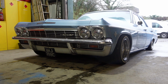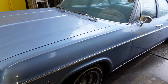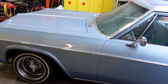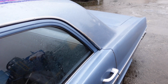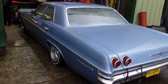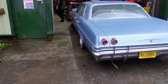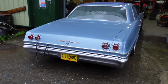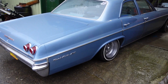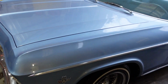The guy I bought this off, he had it stored. He was meant to put it on the road, never got round to it. And somebody had said they wanted a 65, and he put in the comments, oh, I've got one. So I messaged him and said, what have you got and how much you want for it? And he sent me this. And it was just such a solid base car. It was just ideal to build. It's fucking lovely.